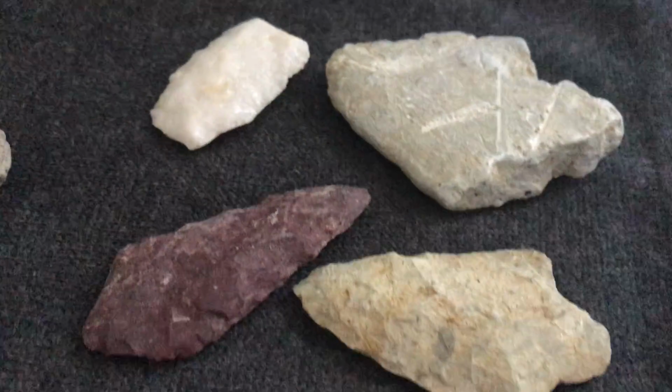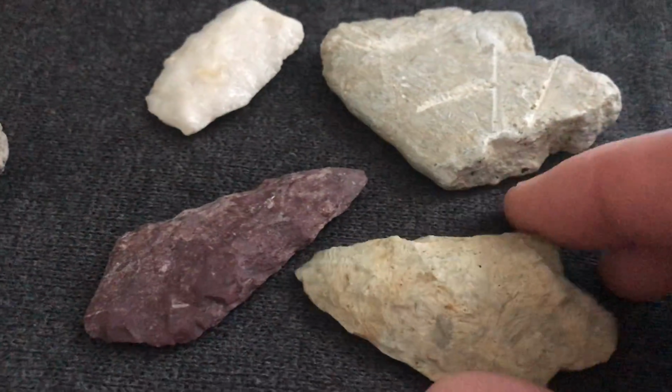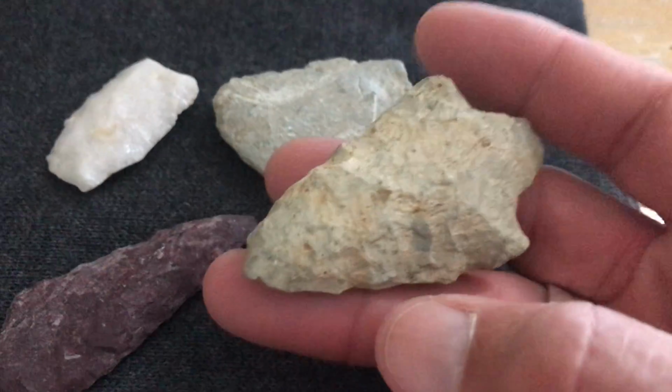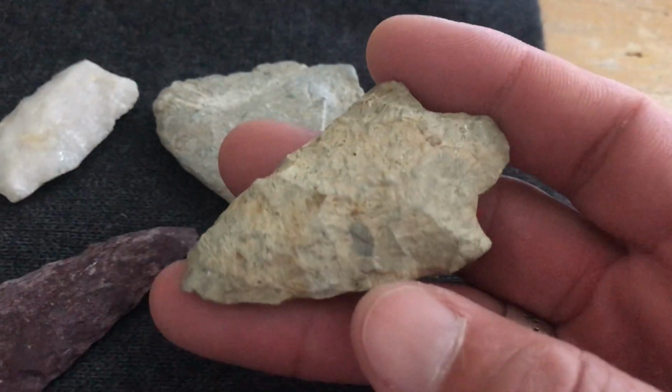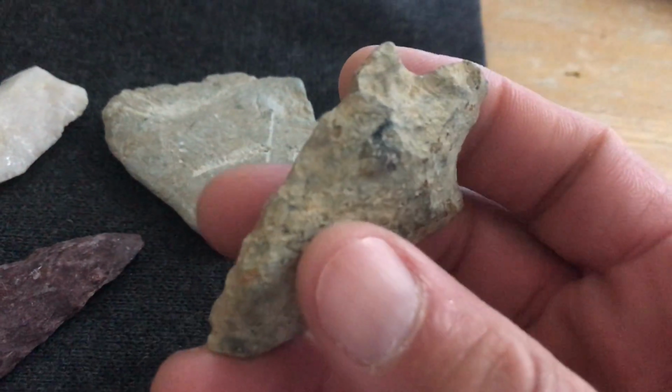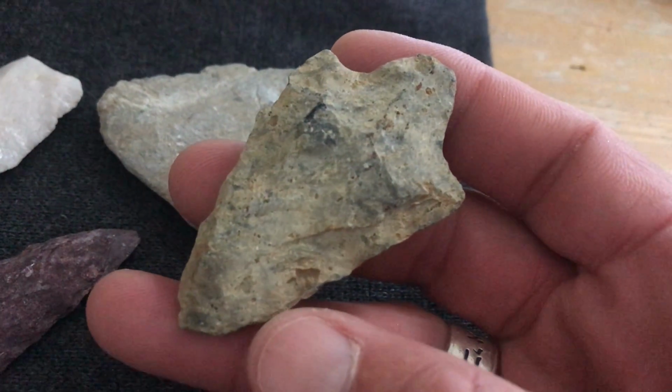I do want to tell you, as we look at these, I mean, look at this piece. From Florida to New York to North Carolina to California, these ancient Indian artifacts are beneath us, representing something important.